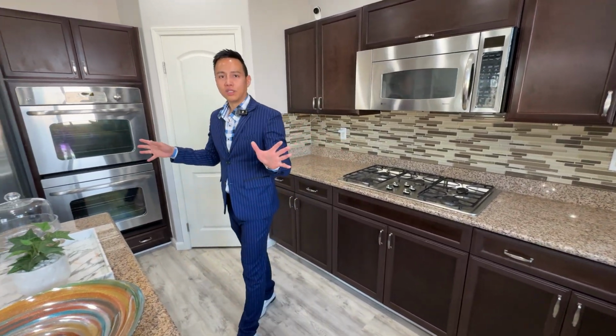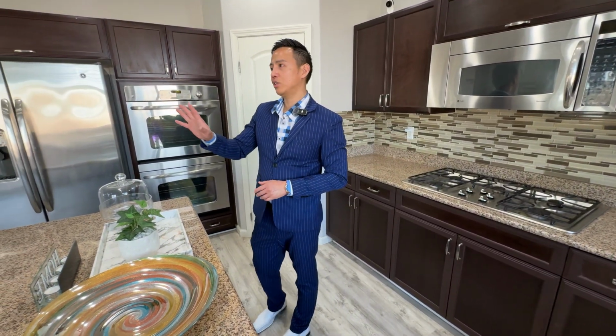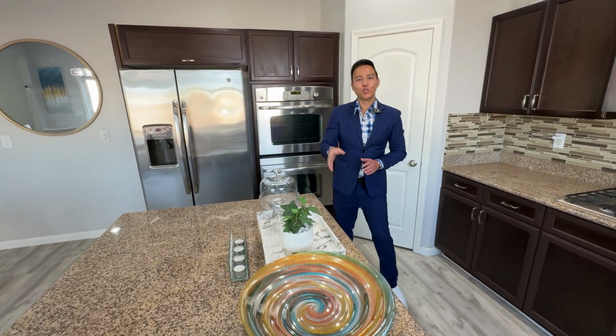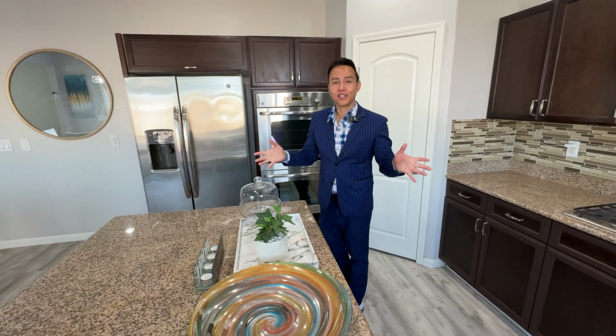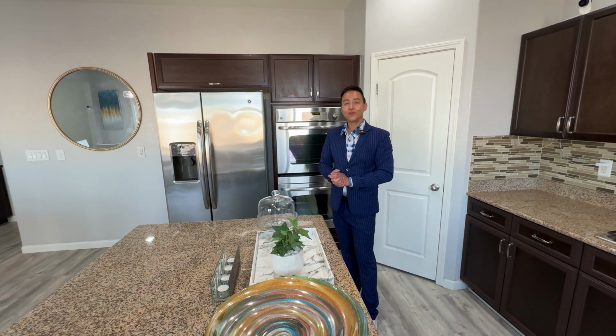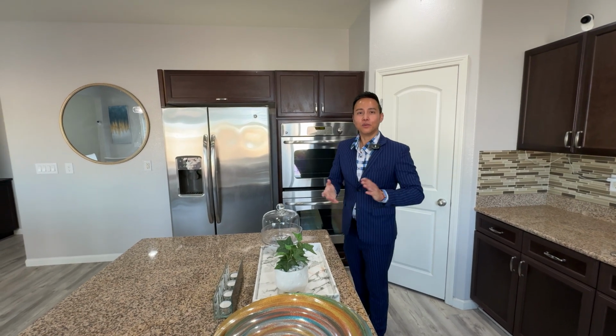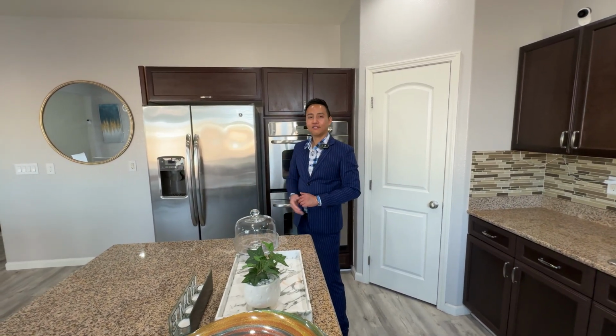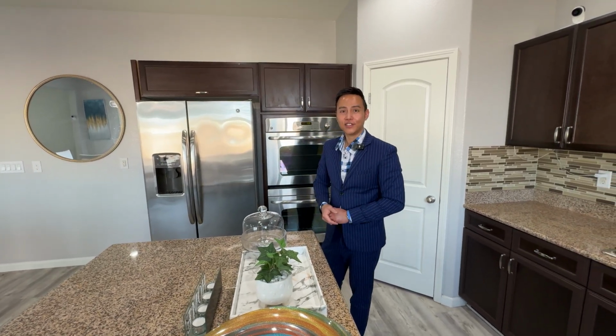Very open when you're here in front of this kitchen island. You can literally talk to the people enjoying the sumptuous meal that you have prepared, because people are going to visit you in Vegas once you bought this home. They will enjoy and will visit you all the time. Plus, you can also watch the television area while you're preparing the food.